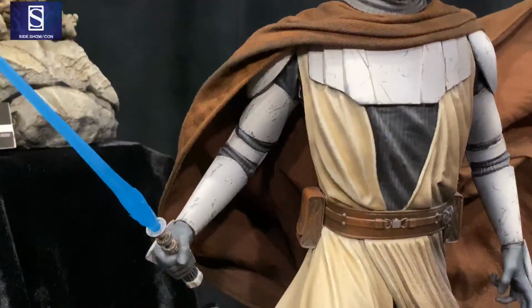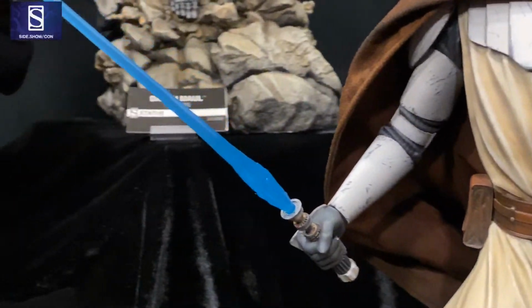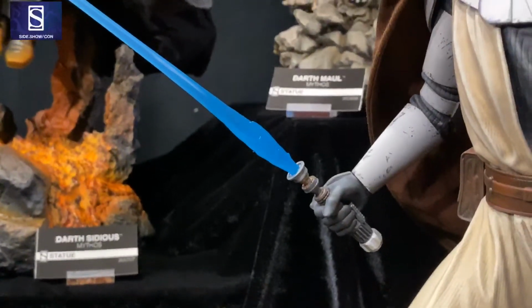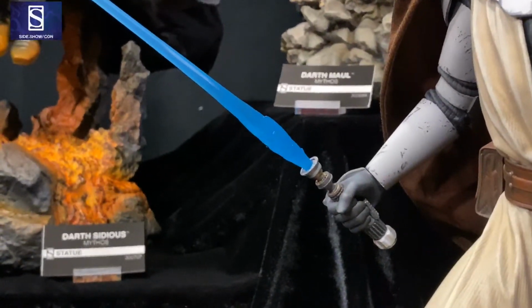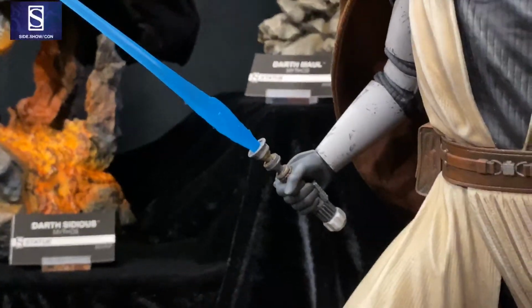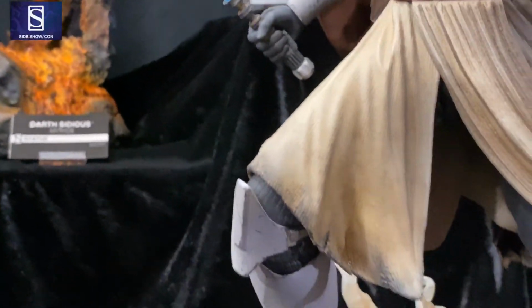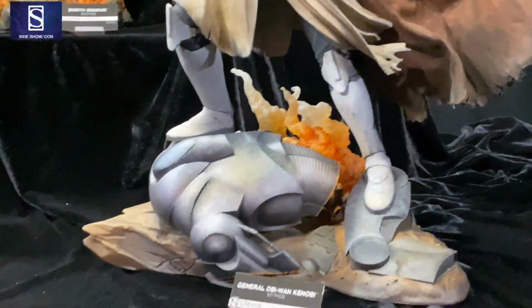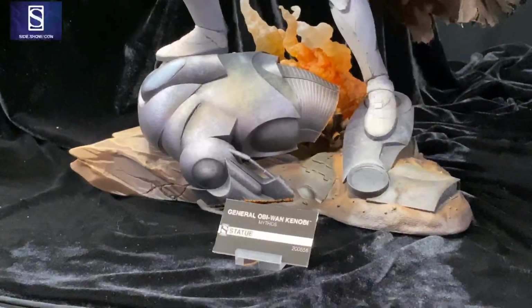He does have the slightly larger, sorry, comics misexplained. You got this. Comics misexplained. There we go. Whoa has asked, does he have the high ground? Currently not. He is on the front half of our podium. Over me, he does. He certainly has the high ground over the B2 Super Battle Droid at his feet.